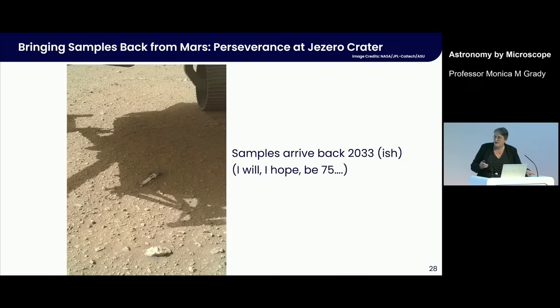Anyway, there's a Mars sample return mission coming back in about 2033, when I'll be 75, God willing, if I'm still here. I'll be in the lab, pestering the head of school.